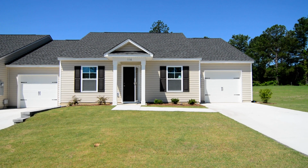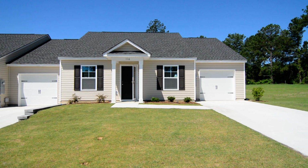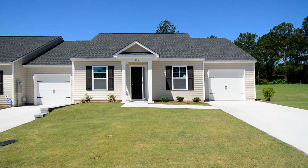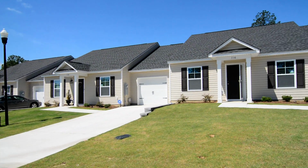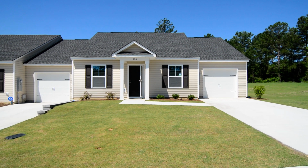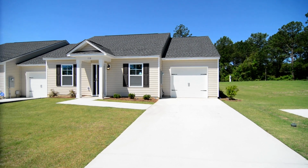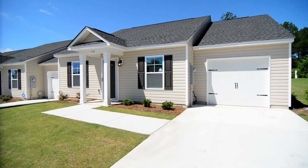Welcome to 116 Royal Pavilion Drive. This adorable 3-bedroom, 2 full bath patio home with a 1-car garage, fenced backyard, and laminate vinyl plank flooring, as well as granite countertops inside. It's located in the Pavilion at Brighton neighborhood in Northeast Columbia. It's convenient to I-77 and I-20, Northeast area shopping, and also a quick commute to downtown Columbia as well.